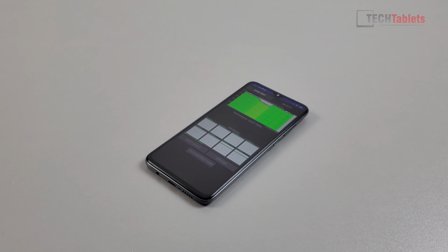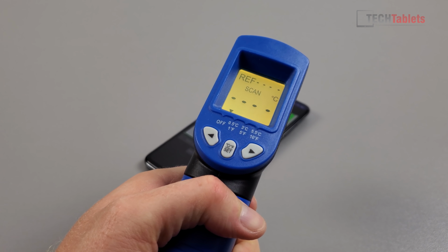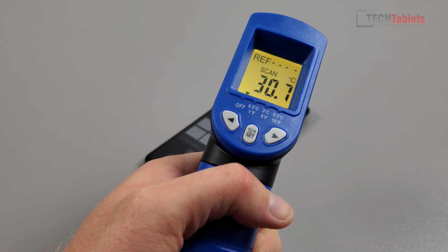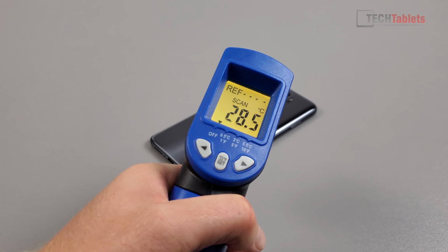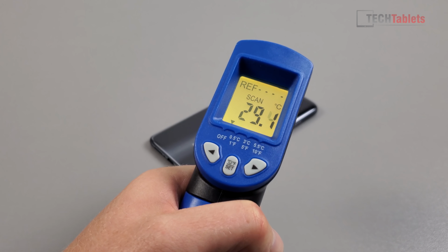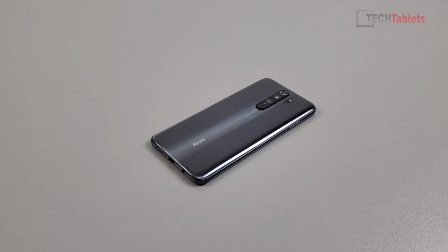So how hot is it getting now? This is after approximately 30 minutes of stressing it out. Well, the gaming, if you include that. So almost 32 degrees. And if we check the rear, that doesn't feel that warm at all to me. This is about 30 degrees. So no problem so far with the thermals, but I will let you know if I do run into any issues.